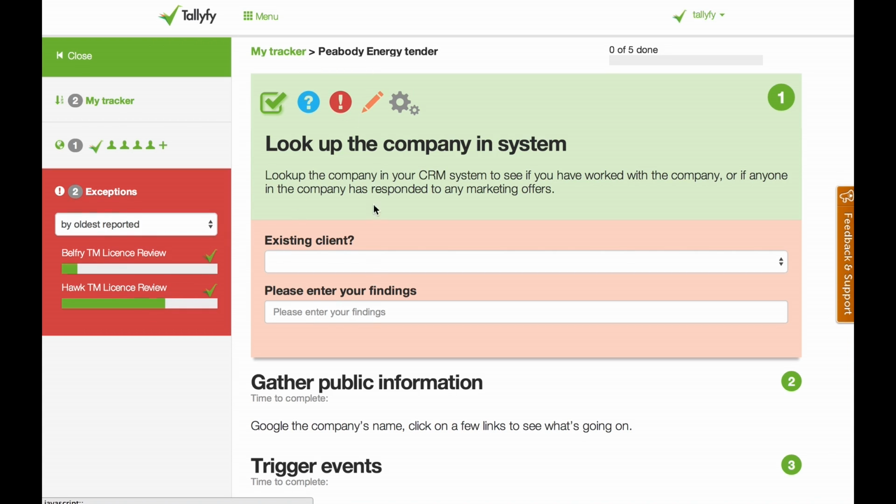If you need to collect information beyond just simply doing the step, you can do so by defining any kind of form fields, such as text boxes and drop-downs.